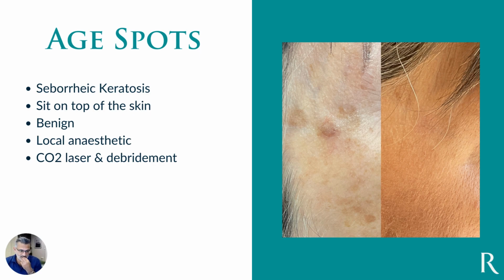Age spots, also known as seborrheic keratosis, liver spots or sunspots. These sit on top of the skin. They usually develop with age, and you commonly get them on the face and on the torso. They are usually benign. We give you a local anesthetic injection, and we use a laser to vaporize the top surface and then debride, so in other words, scrape away the remaining layer. They heal very quickly. This result here is just 2 weeks apart.